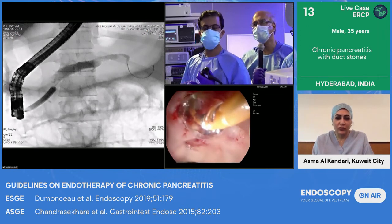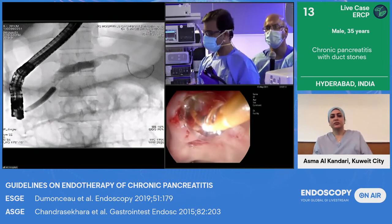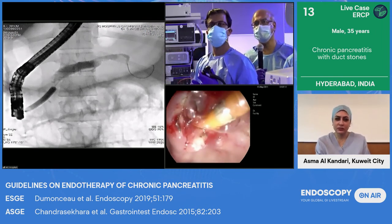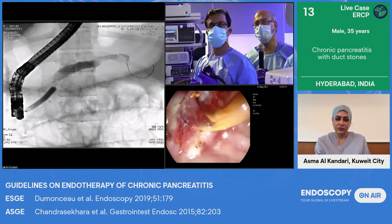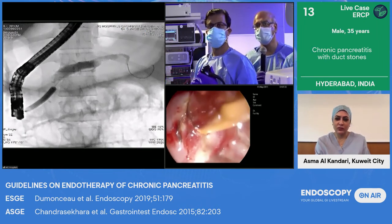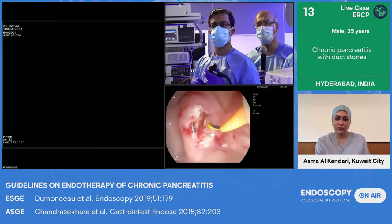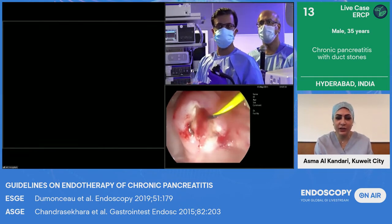So there is no stricture as such, Asma, in this case. The reason why Rakesh was suggesting maybe a short plastic stent is for the fragments, if they want to drain off. But you can also do a balloon sweep. Rakesh can do a balloon sweep. Yeah, we'll do a balloon sweep in this case, so any of these tiny fragments that are there will come off. Yeah. But you can see this duct is quite dilated. Yes, that is almost more than a centimeter. 1 centimeter.